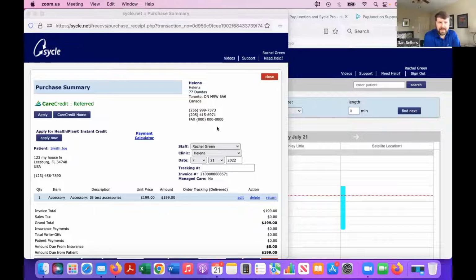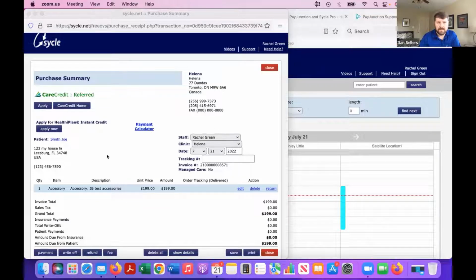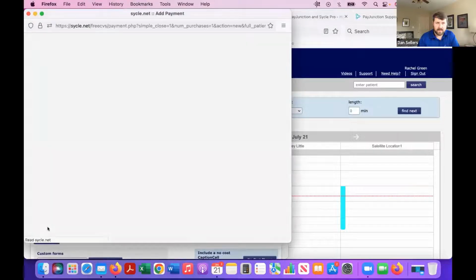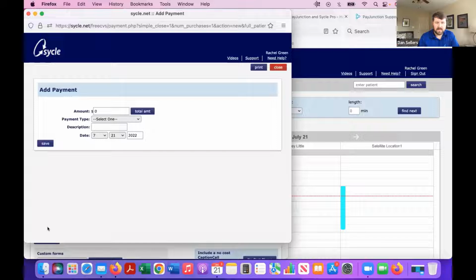So from within the Sycle system, to process your payment, you just need an outstanding invoice. So I have one pulled up here for a Joe Smith in Florida. He owes us $199. As Sycle users, you're probably aware of how to post a payment to Sycle. That's where the magic happens. So all you need to do is click the payment button with an outstanding invoice. That will take you to the add payment screen. From here, total the amount, as you know, or you can enter in a custom amount if a patient is just paying a portion of the purchase.